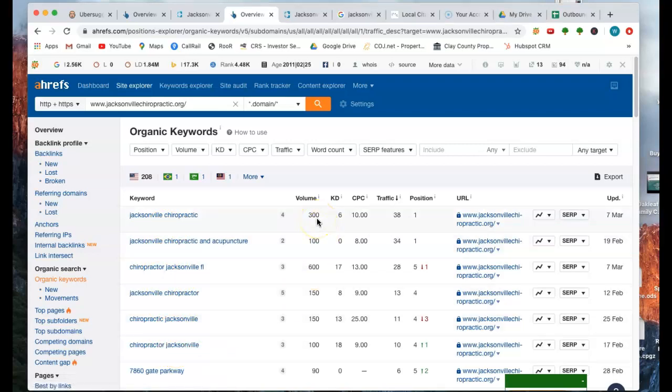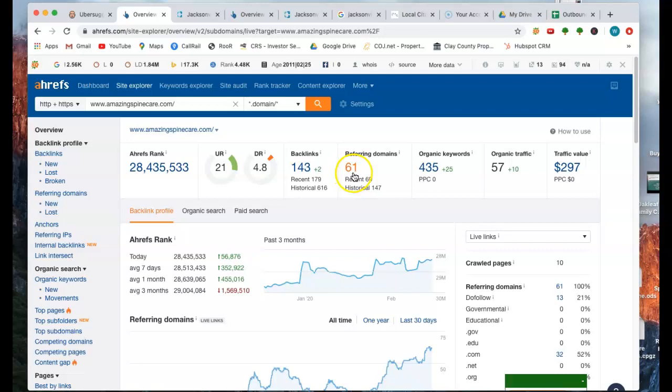You're getting 300 people a month looking, 100, 600, 150, 150. But look at the traffic going to their website. 38 out of 300, 34, 28. And it's because they're on page 1. Position 4, page 1, page 1, page 1, page 1. So it makes a huge difference being on page 1, as I'm sure you know. So that's why their site is on page 1 and yours is not. And it's just simple organic keywords and the backlinks. Fixing those up a little bit, fine-tuning that, sprinkling your organic keywords into your content, and that's going to start boosting your website really quick.